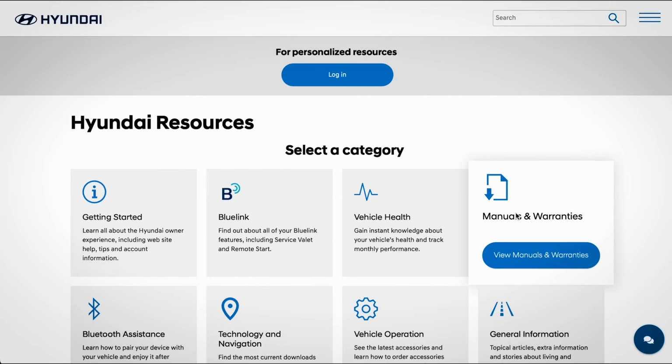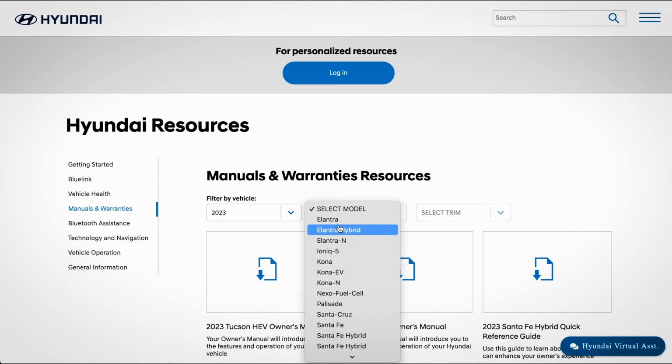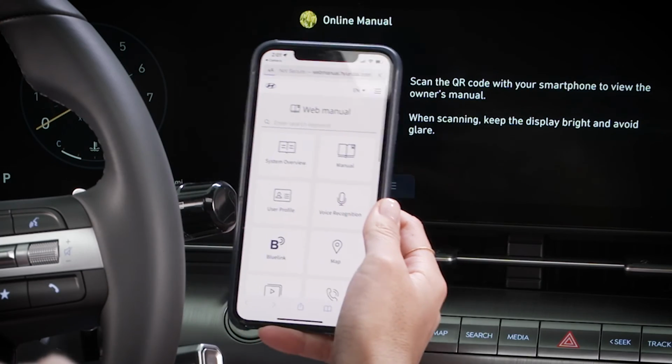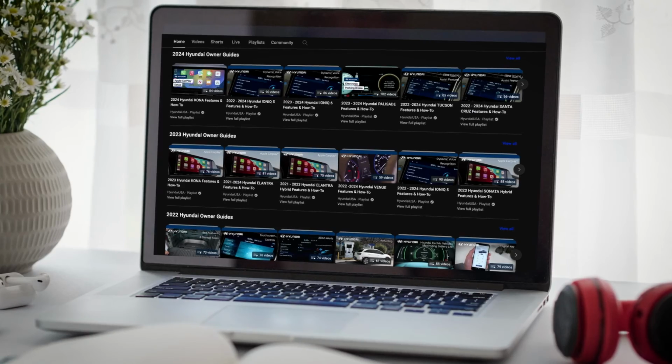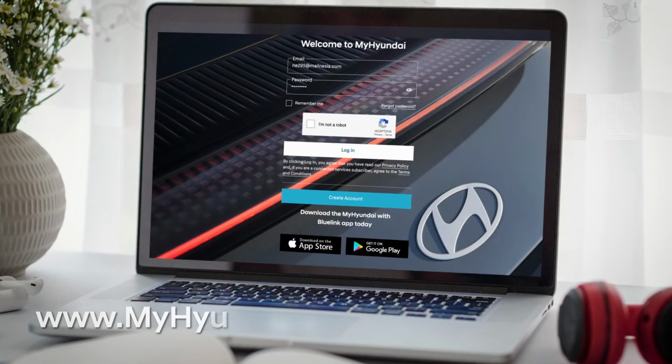For more information on these features, be sure to consult your owner's manual, available at myhyundai.com, or the user's manual, accessible via the touchscreen. And be sure to explore the how-to guides at the Hyundai USA YouTube channel and myhyundai.com.